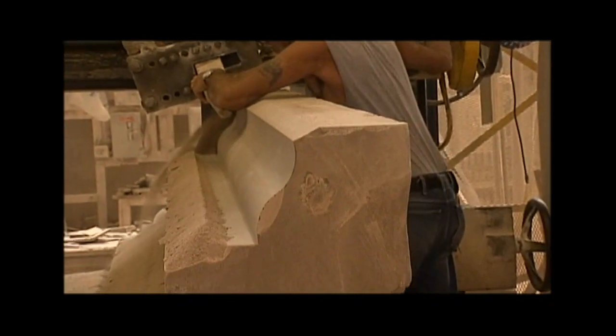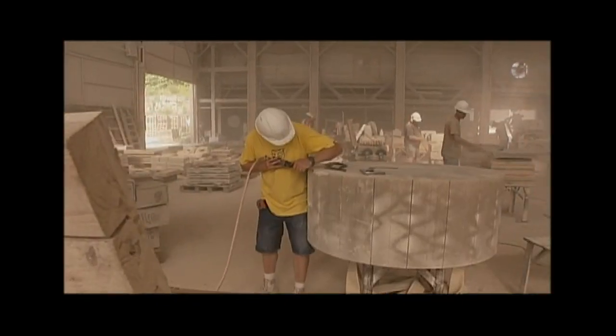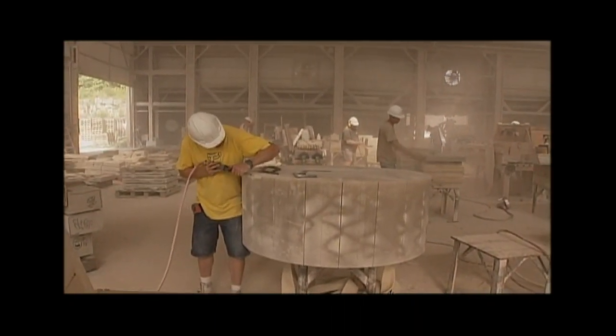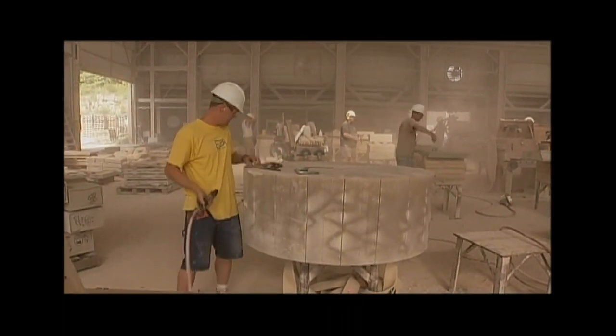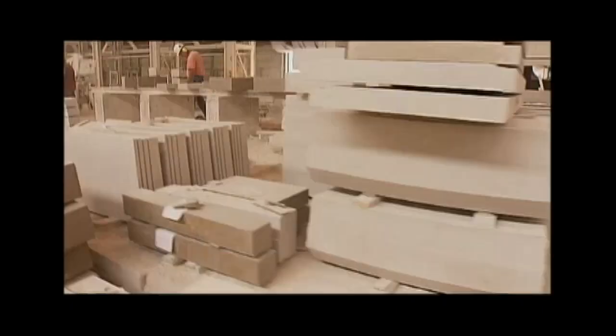We've done the restoration of the west front of the U.S. Capitol building. We did the last 10 years of the two front towers on the Washington Cathedral. We did the Pentagon after 9/11, after the plane went in. And we've done numerous other buildings in Washington, D.C. We've done some in New York. Pretty much all over the East Coast we work.